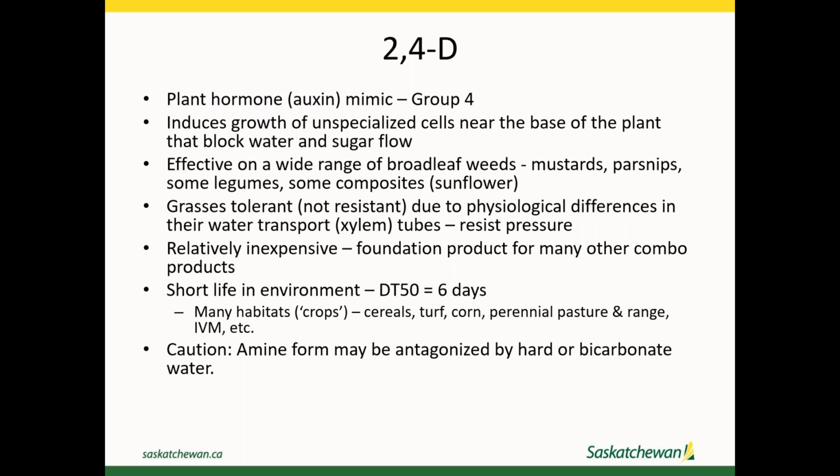2,4-D is relatively inexpensive. It's essentially a foundation product for combination with many other active ingredients. So essentially it's the basic weed control that you can get for broadleaf weeds. And if you have other things that you want to add in there to get niche weeds that the 2,4-D can't handle, then that's essentially what we do to create more products.